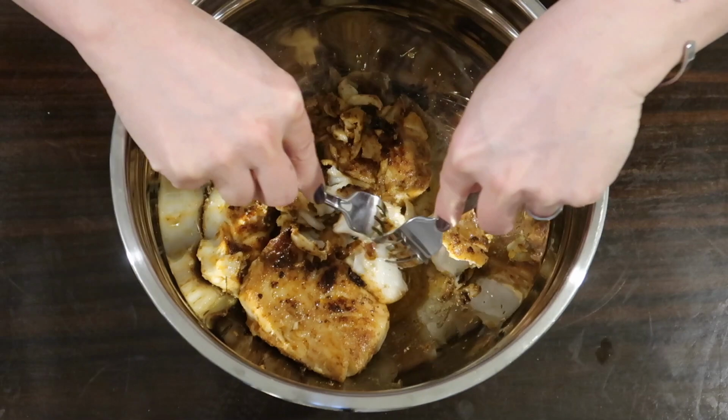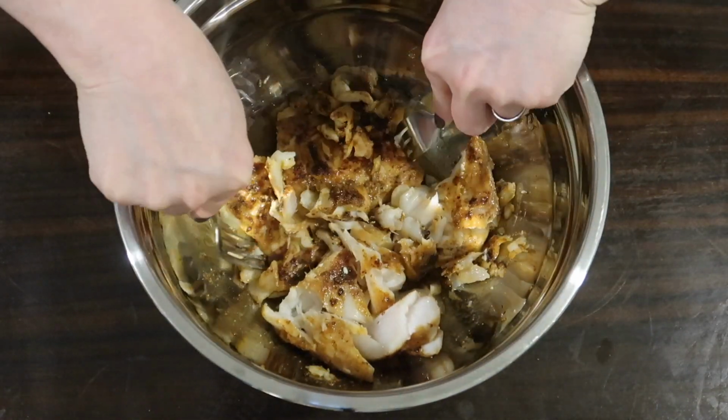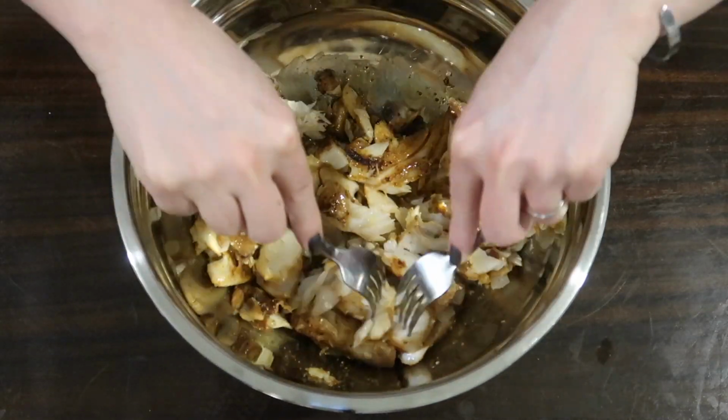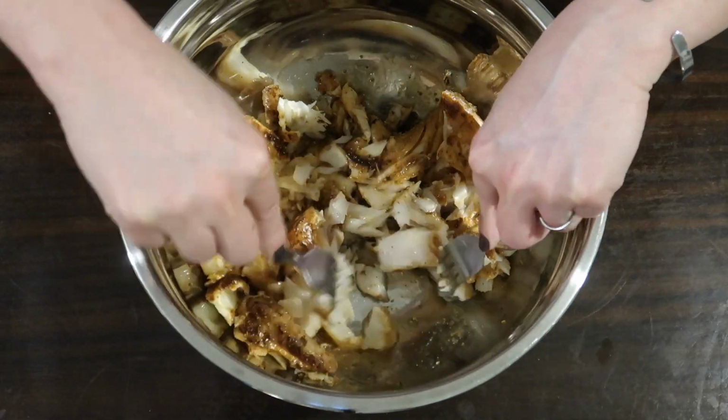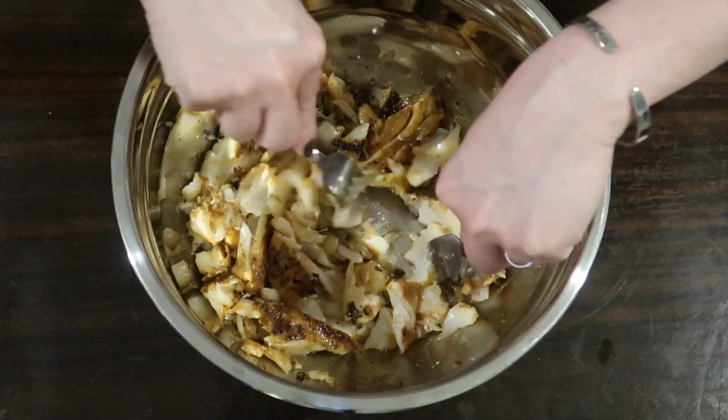And then I'm just gonna let it rest for a few minutes and then take 2 forks and shred this apart. You could just leave your fish fillets whole, and I probably would normally do that, but I was trying to follow this recipe as closely as possible, and they do shred their fish, so I figured I would give it a try, and I did like it this way.